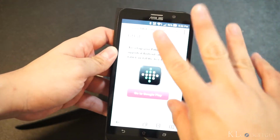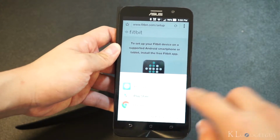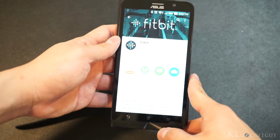Alright, there we go. We have reached the Fitbit setup page, and I'm going to go to the Google Play Store. Let's go. Alright, I'm going to install the Fitbit app, and we're going to be right back here really fast.